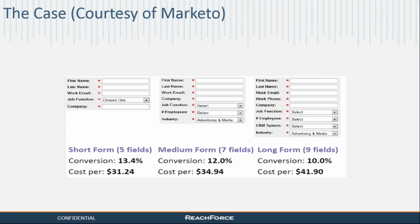And so you can see that they experienced their highest conversion and their lowest cost per lead while still receiving even more data than on the original form that had 9 fields when implementing SmartForms. Their cost per lead dropped from 41.9 down to 31.24, and their conversion went from 10% up to 13.4%. That's a pretty big jump there.